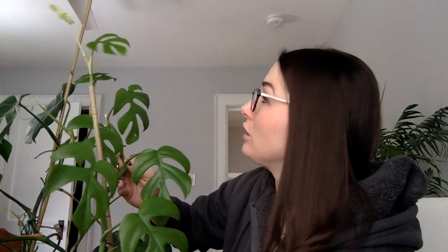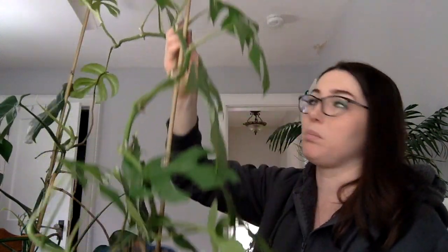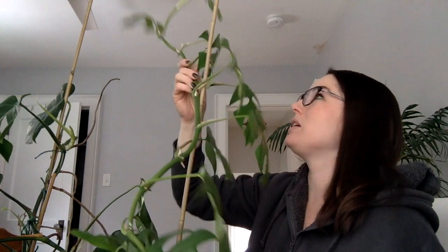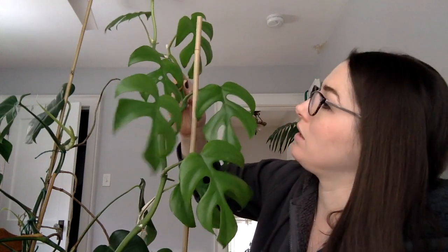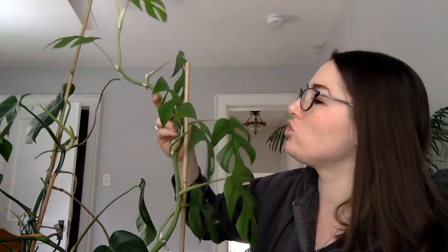So I actually need to find a better solution for this plant. I just have a stake that it's kind of climbing up, but I probably need to repot it into a bigger pot and find a better way for it to climb. But it puts out a new leaf, I think, like once a week. So it's doing really well. I don't water it too much.